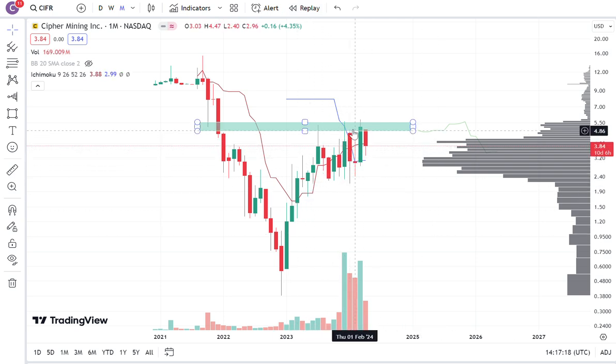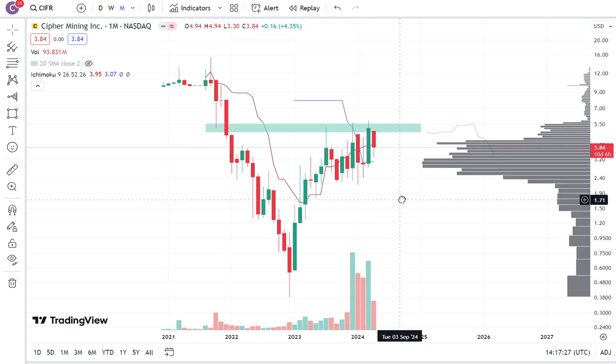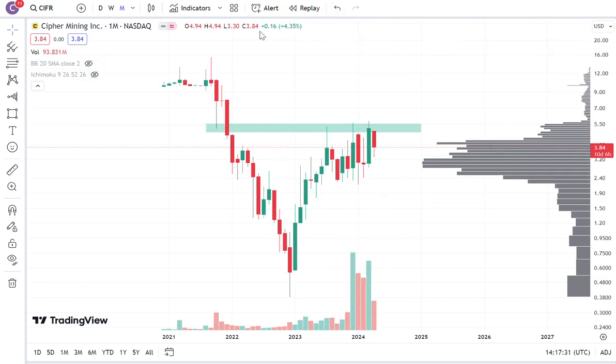When the Tenkan over here crosses over the Kijun, and then the leading line over here crosses over the lagging line over here, generally these things are considered to be pretty decent and pretty bullish. So we'll see what happens. Those are just a brief look at the monthly here.